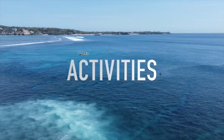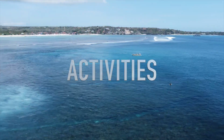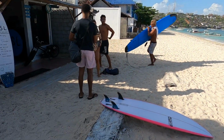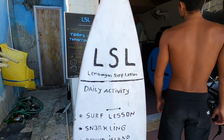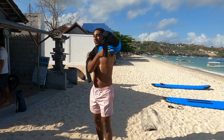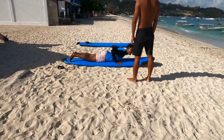Now, let's head into the activities there are to do in Nusa Lembongan. Lembongan is very popular for surfers. So the next day, we woke up and headed over to LSL, which is Lembongan Surf Lessons. And you can do this many ways if you're a surfer, a beginner, or if you just want to try it for a day.